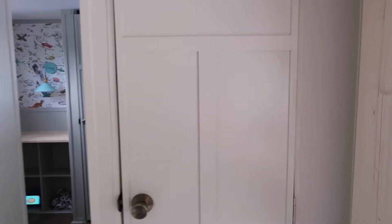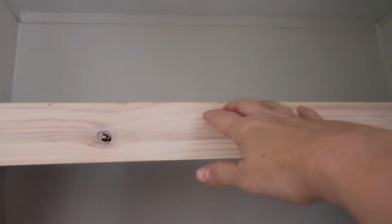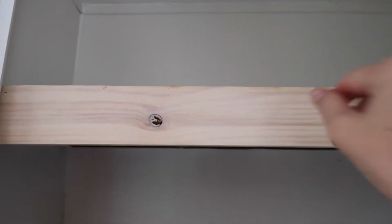Another thing that I loved about this unit is the fact that it did come with a pantry. And they added these really nice shelves up here with the lip. And it just gives so much extra storage.